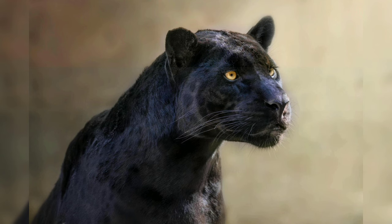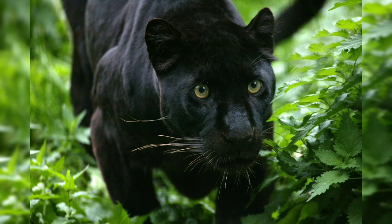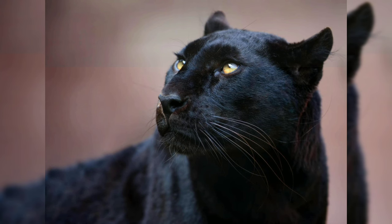Distribution and habitat. So the distribution of black leopards in specific regions, such as the dense forests of Malaysia, Venezuela, and parts of Africa. Understand how their habitat preference contributes to the prevalence of melanism in certain populations.